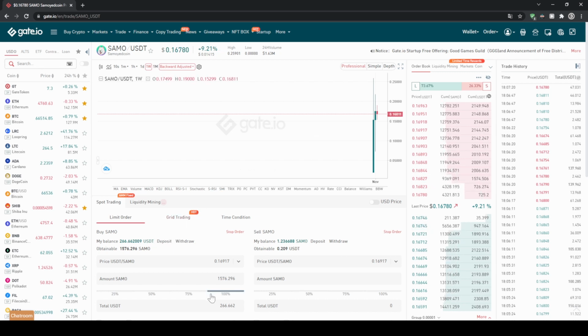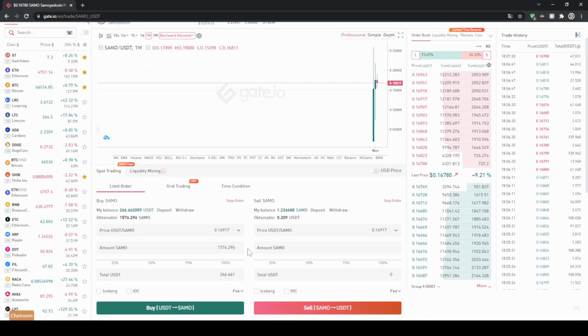Down here, you can also type in the amount in US dollar tether that you want to invest. You could type in any amount right here manually, or just use one of these buttons to go, for example, for 50%, or let's just go for 100% so we can invest all of it. Now, all we have to do is just let's scroll down here and click on buy. Then our order will be filled immediately and the purchase is completed.